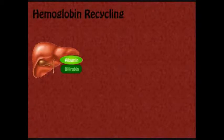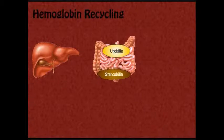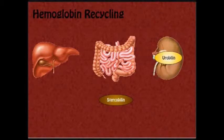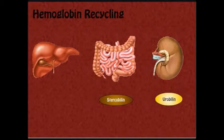As it passes through the large intestine, bacteria will convert bilirubin into bilirubin derivatives, such as urobilin and stercobilin. Stercobilin contributes to the color of feces. Urobilin is absorbed into the blood and excreted from the kidneys into the urine. Urobilin is responsible for the yellow color in urine.